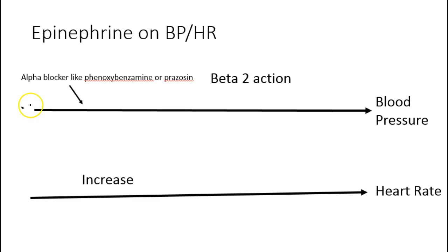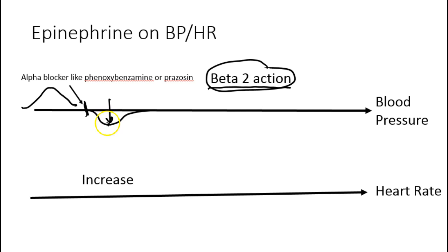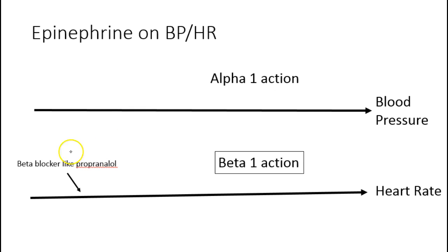Epinephrine would cause net increase in the blood pressure, but when you give an alpha blocker at this point, you know that epinephrine has a beta-2 action as well. So if you block the alpha, you would see predominantly beta-2 action, and because of this beta-2 action, you would see decrease in the blood pressure. As you've seen, epinephrine was initially causing increase in the blood pressure, but when given alpha blocker, it caused decrease in the blood pressure, and this phenomenon is called Dale's vasomotor reversal phenomenon. And when you give a beta blocker, you would see that propranolol has blocked the beta-1 action, and that's why you won't see any increase in the heart rate.